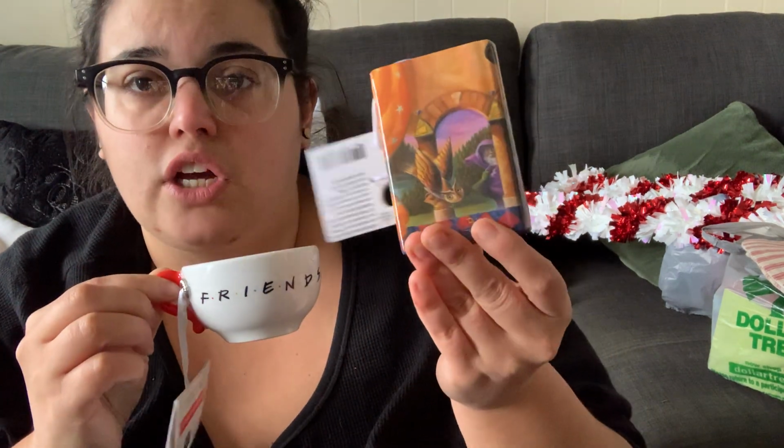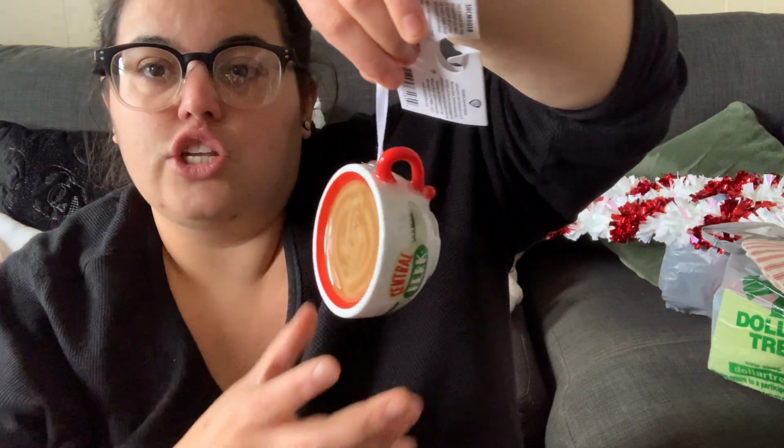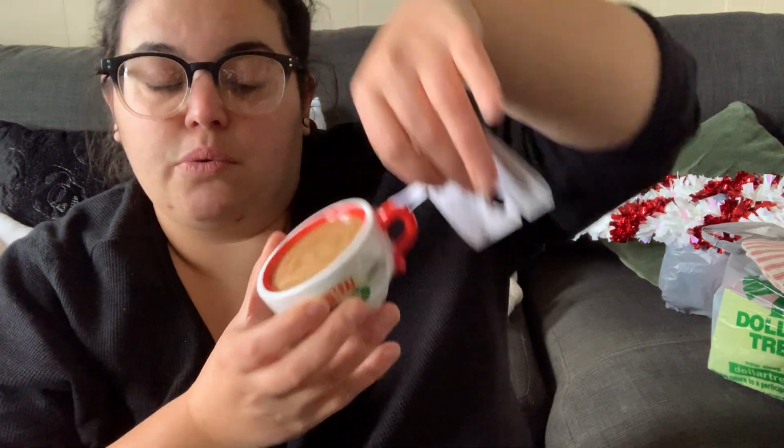And then the Friends one is double-sided. I guess technically the Harry Potter one is too. You see the owl on this side. But I love that this side says Friends, but this side has Central Perk. It actually looks like it's coffee inside of there. You know, they could have been cheap and just made it blank. But no, it looks like swirls of coffee. It even has the little handle. And then it has the string it hangs on. So it kind of hangs slanted, which I love. So those two are for me.